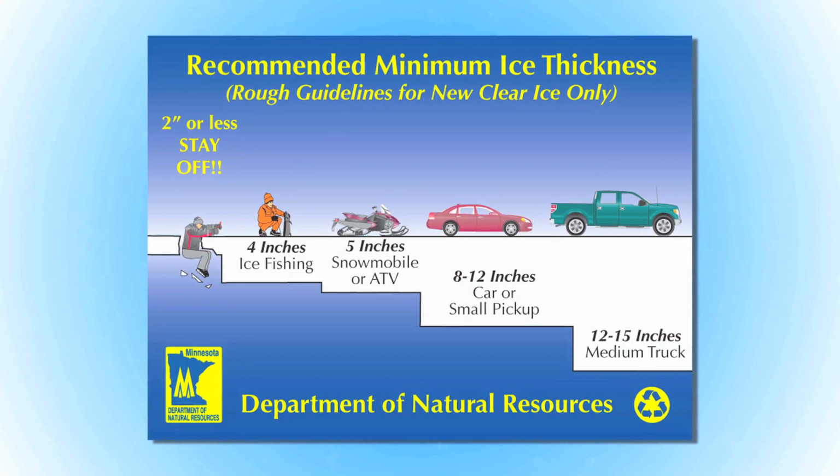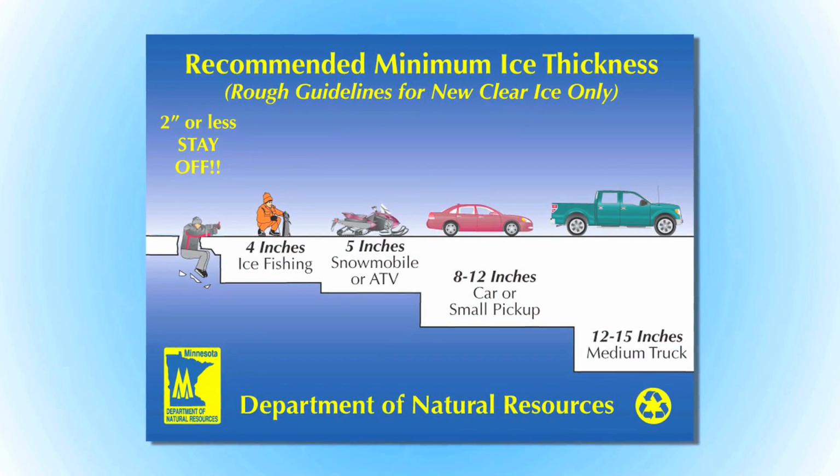When the DNR gives the recommendations for ice, they're talking about clear new ice. That's the strongest ice. They're talking about the stuff that you can look through, it looks kind of like glass. Essentially what you need is 4 inches minimum to walk on. That's just a walk and fish.